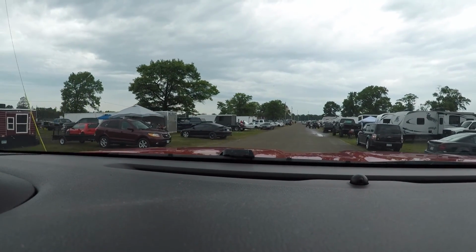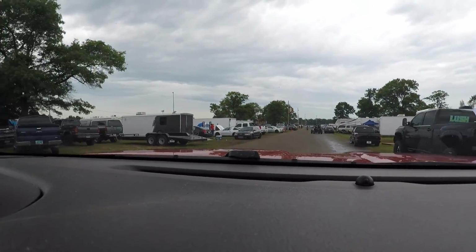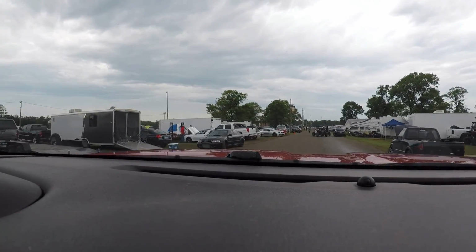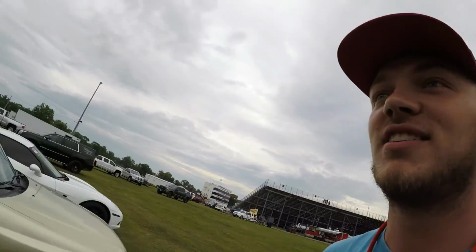Okay, we're looking for... Yeah, it's on the left here. Lots of drivers meeting. They've got some Australian burnout cars that shipped over here. They sat in a container for like 3 months. Gonna go check those out.